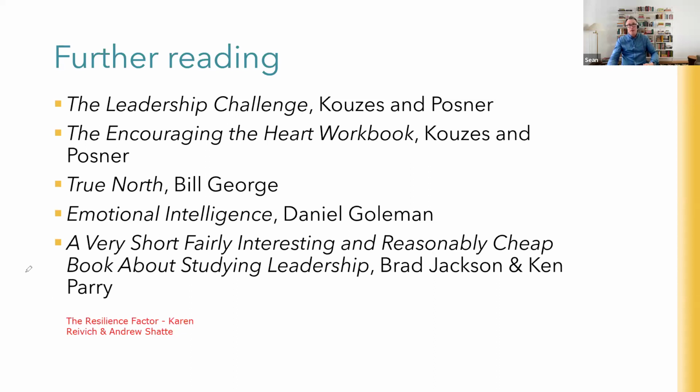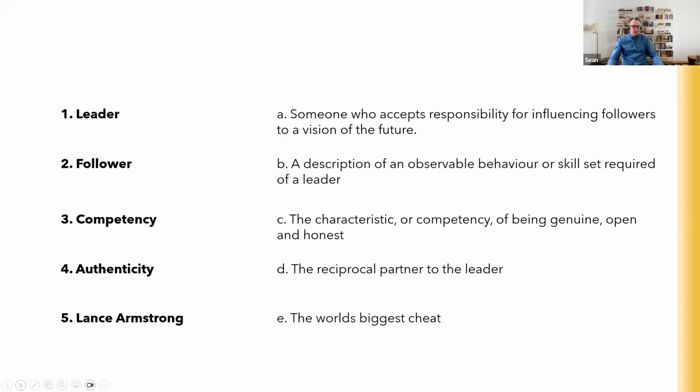And look, drop me a line if there's any other books, science-based books, please. Don't give me those books that are all feel-good factors. Show me the science-based books on leadership, and I'll start adding to this list, and we'll get it bigger over the years. So look, that's coming to the end of this module on leadership.